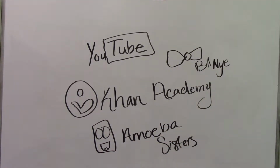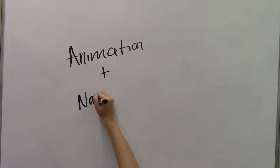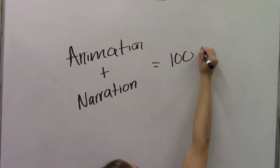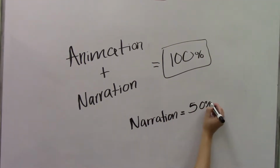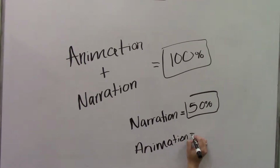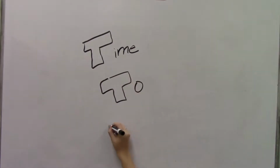A study from Meyer and Anderson found that students who viewed an animation while also listening to a narration at the same time did significantly better on a problem-solving test than students who either only watched the animation or only heard the narration, but not both at the same time. Students who did not study anything at all did worse than any other group. So, you know what that means.